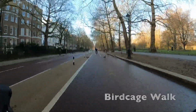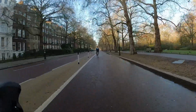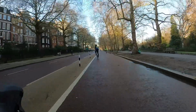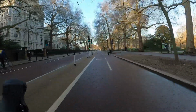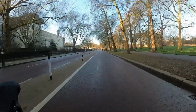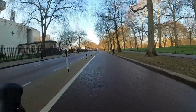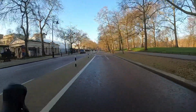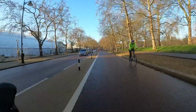This is a nice wide two-directional cycle track. Watch out for the birds on the track. There's a lot of those in St James's Park, which is what's to our right there. Did you know that some of the birds in St James's Park are actually pelicans, which were a gift of the Russian ambassador? That was as far back as 1664, so I think it's safe to say that it has very little to do with anyone in the current Russian government, or indeed many governments before them.